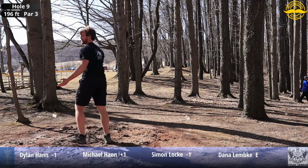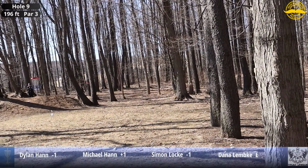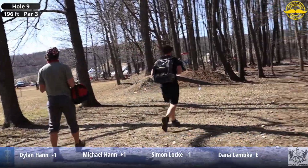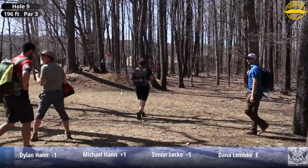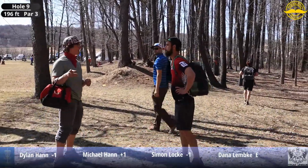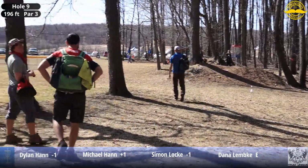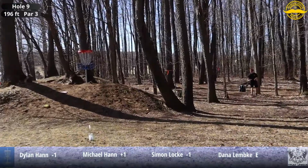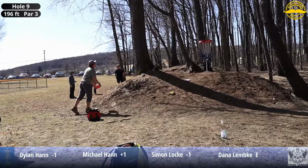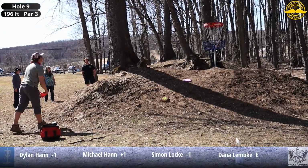Dylan completely gets a hold of that. Puts himself probably 50 feet deep in the basket. Nice little approach shot by Dana there to save his par. Line so pure right here. Yeah, so is that exactly the line you're going for outside that tree? Nope, I'm going inside. Looks great. Dylan didn't even want to think about that. He just laid that up and he's tapping his par in himself.